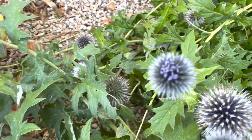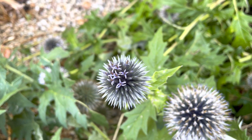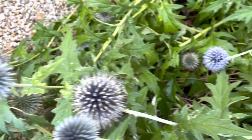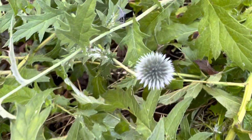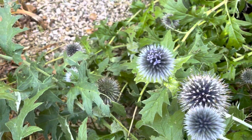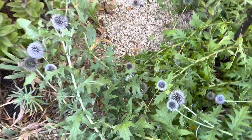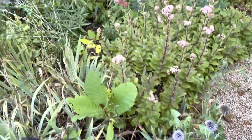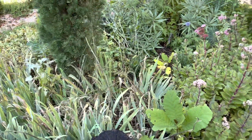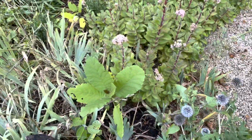You can actually see this one has got the little petals that poke out. So they start off as a green sphere, and then you can see with this one there's no petals at all on it, and then it just explodes. And I think of it as a bit of the garden's fireworks. Usually in most seasons they come out at New Year's Eve, but this year they were a couple of months late just because of the milder season.